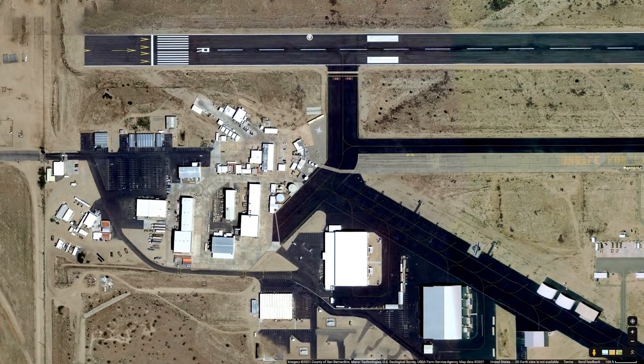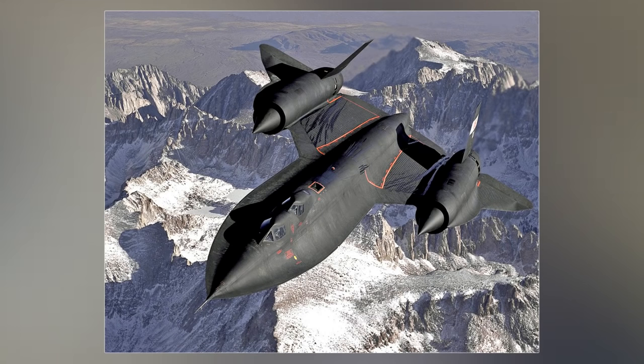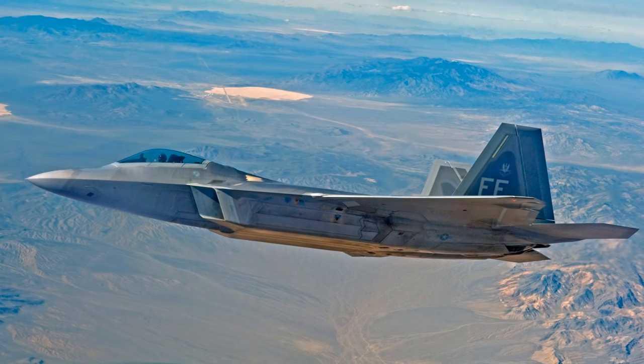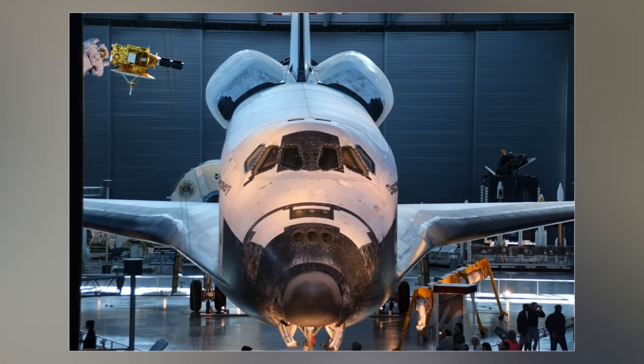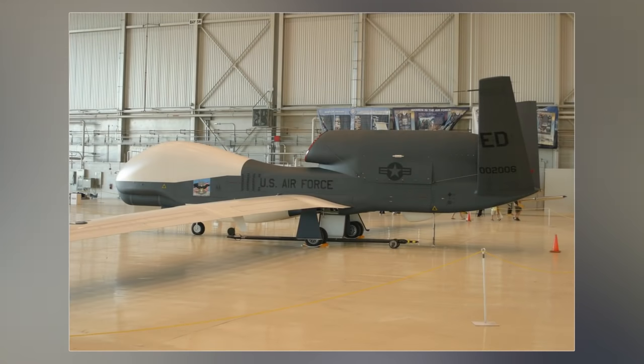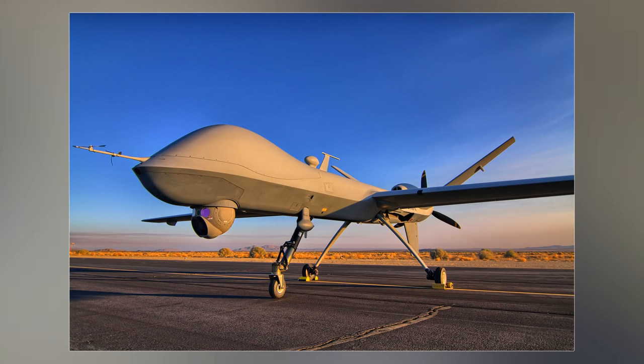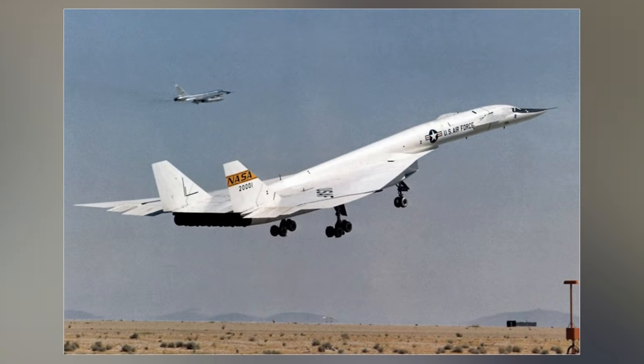Included in that list of iconic airplanes are the Lockheed SR-71 Blackbird, the B-2 Stealth Bomber, the F-22 Raptor, the Space Shuttle, if you want to classify that as an aircraft, and many drone or UAVs used by our military today. Oh, and let's not forget the legendary XB-70 Valkyrie.